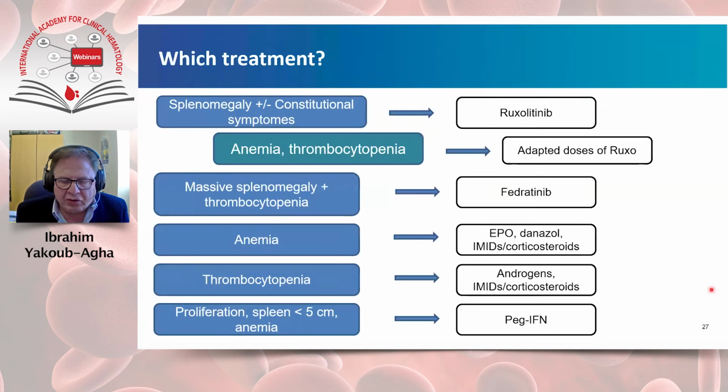Now, which treatment? Actually, this slide is outside the topic of today's webinar because I want to focus on allogeneic transplantation. Anyway, as you can see here, when you are facing splenomegaly and constitutional symptoms, ruxolitinib is the first choice. When you are facing anemia or thrombocytopenia, we adapt the doses of ruxolitinib. With massive splenomegaly and thrombocytopenia, ruxolitinib is difficult to manage, or fedratinib can be used, the second generation of JAK inhibitors.